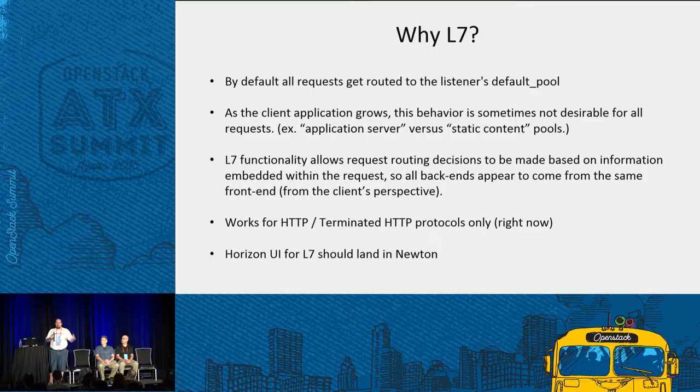And that's exactly what this new L7 functionality does. It allows the load balancer to look within the HTTP request, pick out certain things in it, and make a routing decision based on what it finds. This works for the HTTP and terminated protocols only right now, because that's mostly what people are using load balancers for. We shot for solving the 90% use case with most of this stuff. Right now, we don't have a Horizon UI for this, but we're hoping to get that landed in Newton.